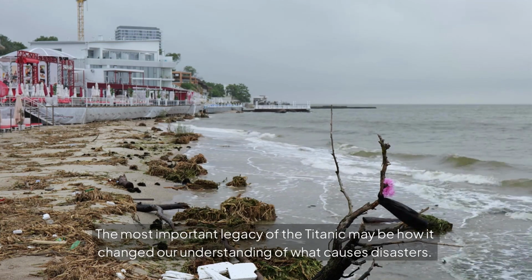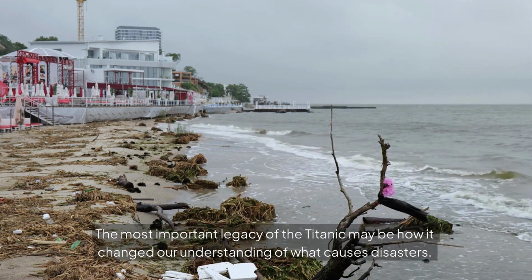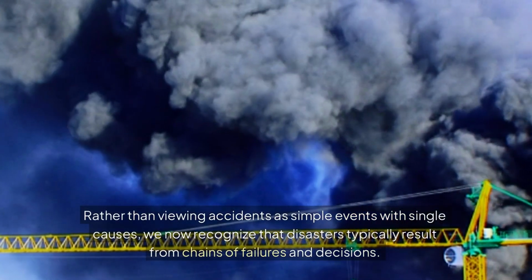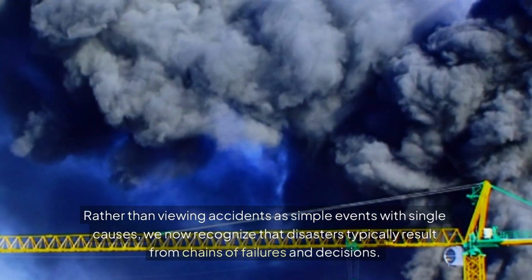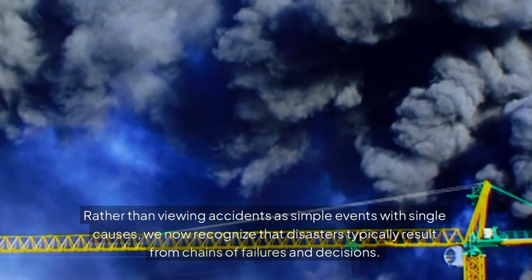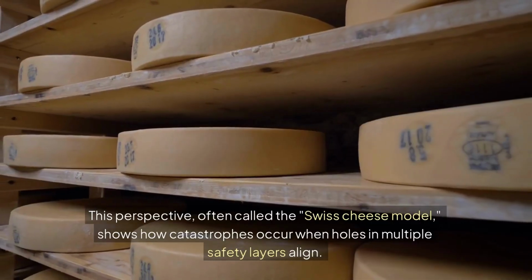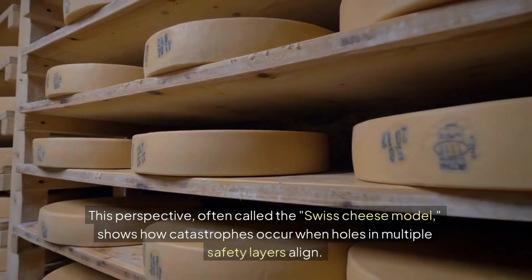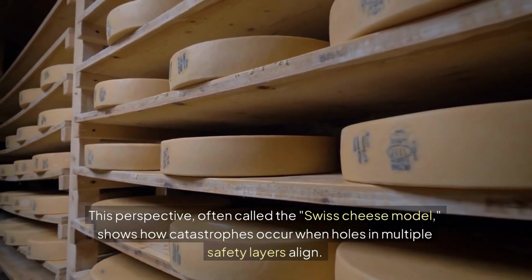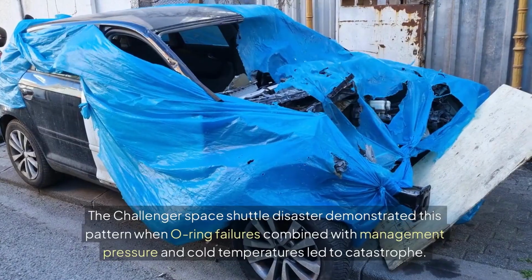The most important legacy of the Titanic may be how it changed our understanding of what causes disasters. Rather than viewing accidents as simple events with single causes, we now recognize that disasters typically result from chains of failures and decisions. This perspective, often called the Swiss cheese model, shows how catastrophes occur when holes in multiple safety layers align.